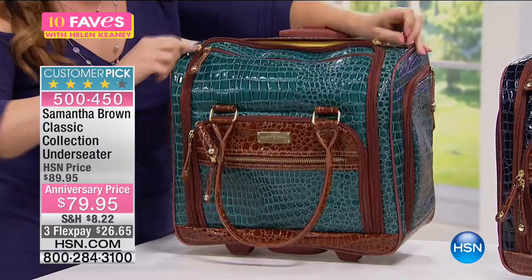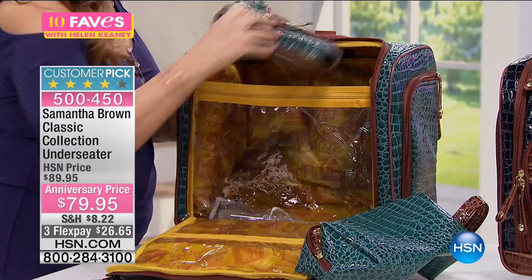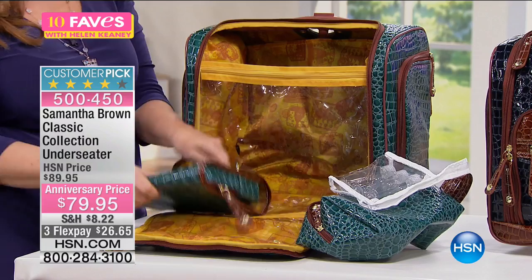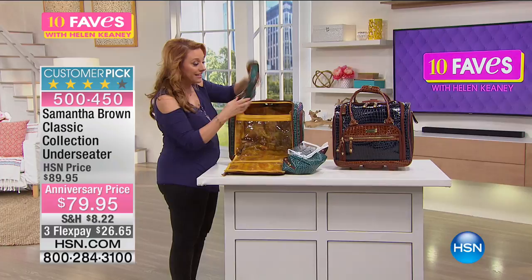Now you are also getting four items with this. Here maybe you want to put all your jewelry, and when you go through TSA, you want to have something clear, and inside it are three bottles. Maybe your shampoo, conditioner, shower gel, or facial cleanser; that's included. And then when you get there, hook and loop closure, drop down, hang it up. This is perfect if you're on a cruise and need just something really small in the bathroom, and this is included. So all four pieces are included and they all match, and it's the underseater.